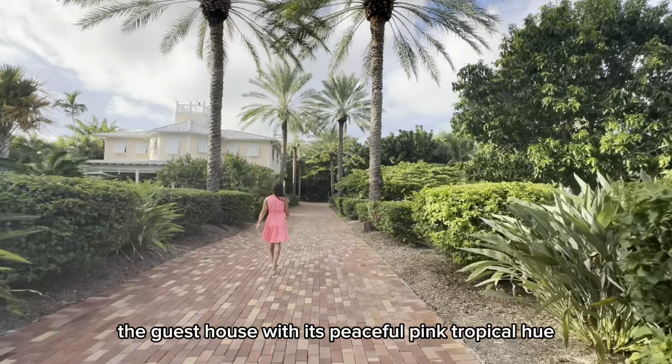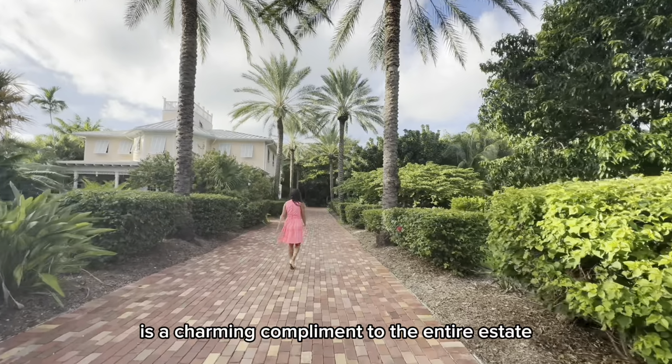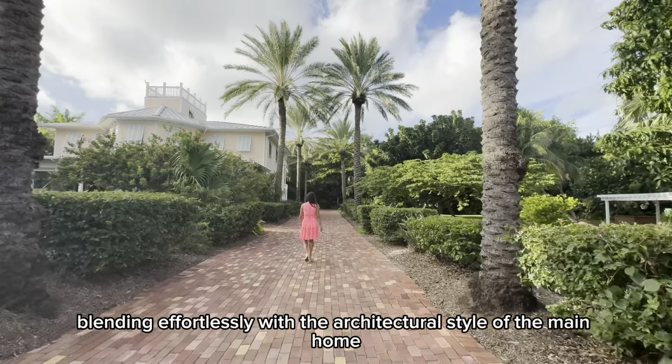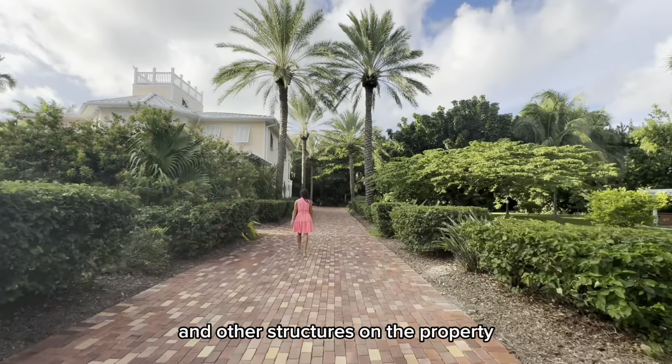The guest house, with its peaceful pink tropical hue, is a charming complement to the entire estate, blending effortlessly with the architectural style of the main home and other structures on the property.